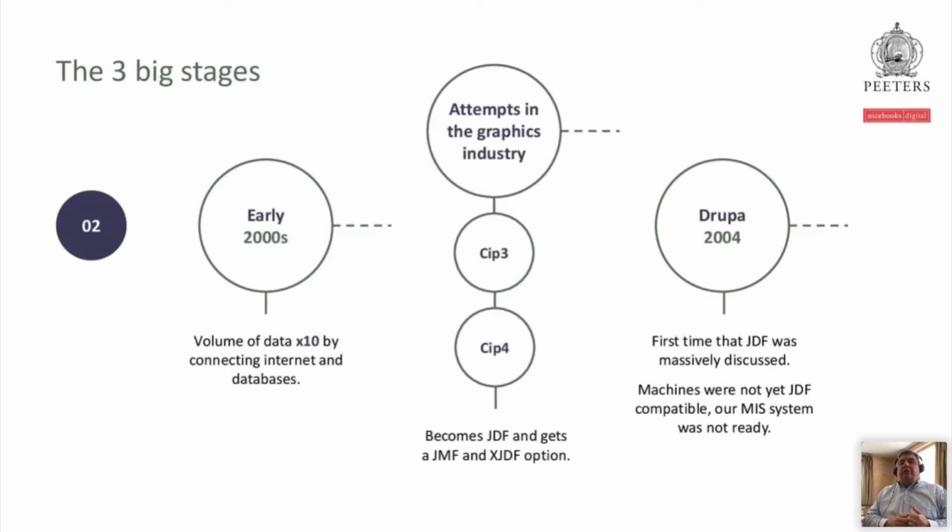And also lately, more in 2015, they created XJDF, which is in fact a slimmed-down version. They want to make it much easier to integrate machines with each other. The first time I was confronted with JDF and CIP4 and all those things was at Drupa 2004.